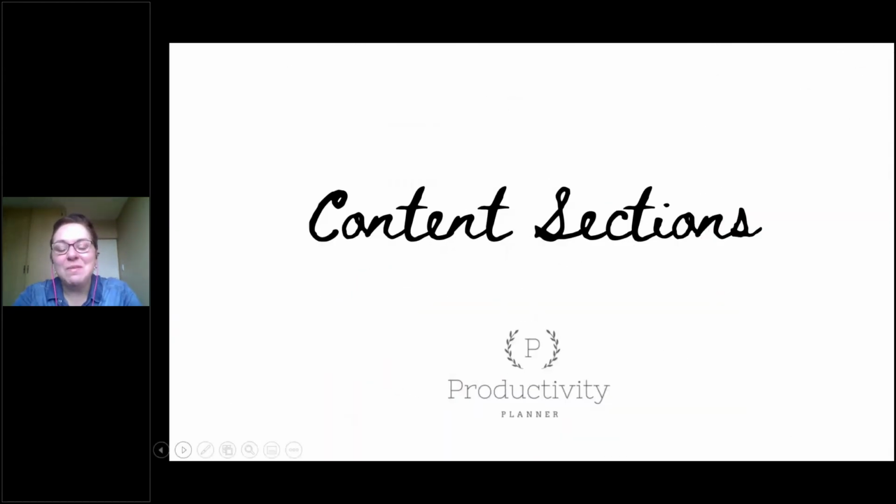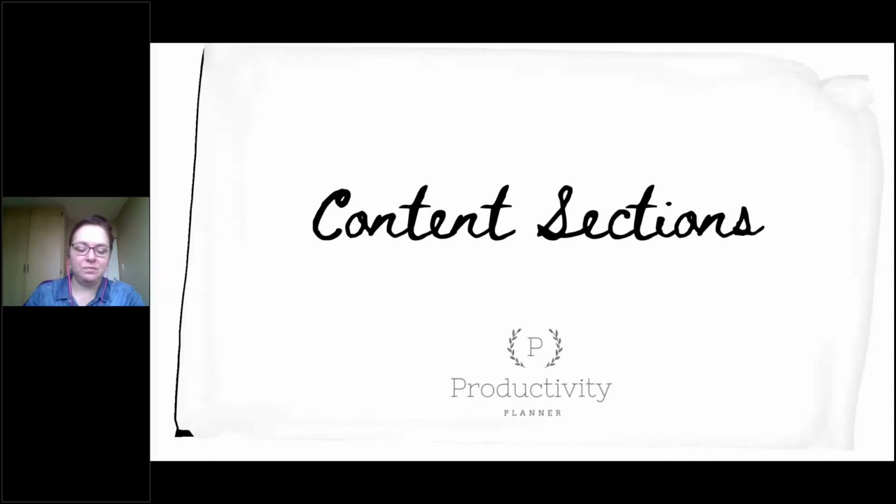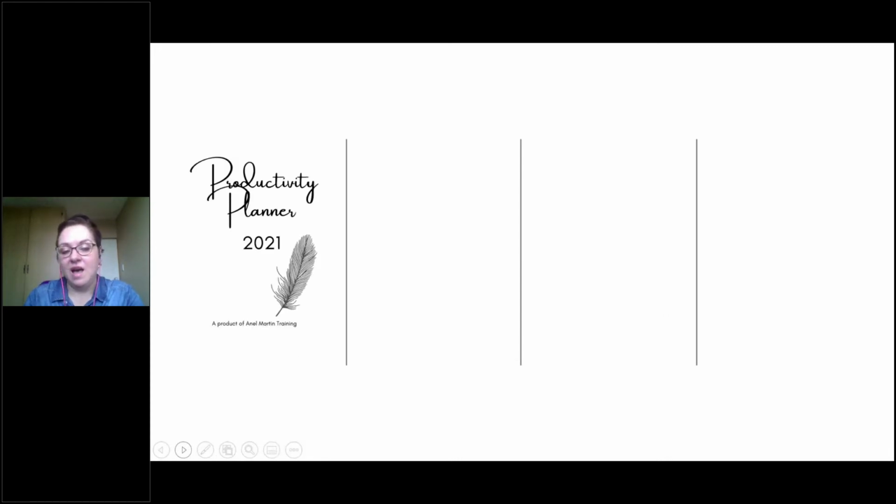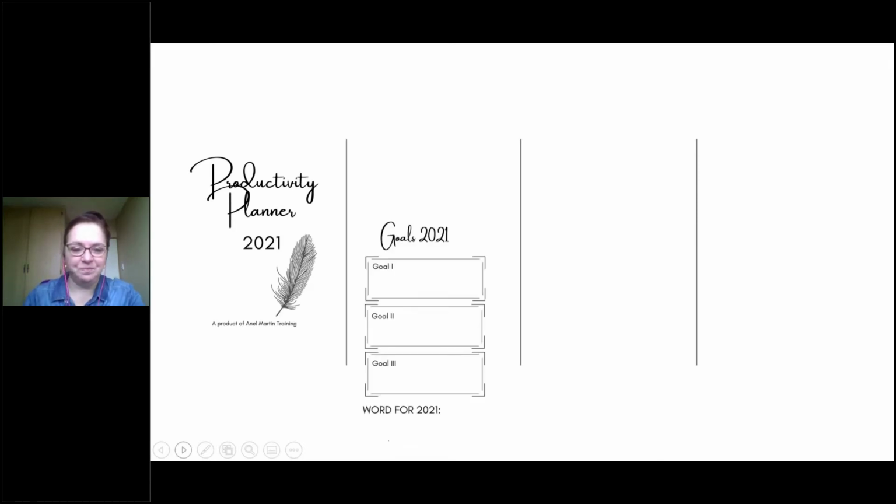So let's talk about the content sections. What's physically in this planner this year? We've got a little cover page, and this year's theme was very much inspired by nature. And I think everyone who's spent time in lockdown, confined to their apartments or homes and not able to be out in the sunshine, can understand why this theme resonated with me this year. So you'll see that coming through in very subtle elements throughout the planner.